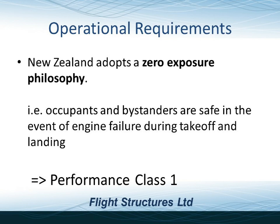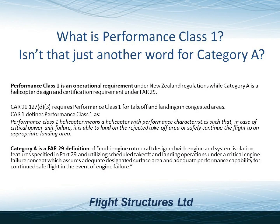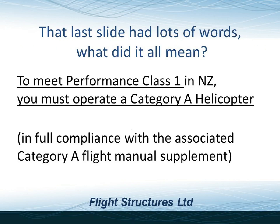So for those types of operations in New Zealand, you must operate Performance Class 1, and Performance Class 1 is basically a zero exposure philosophy. It means that with an engine failure occurring at any time, but in particular at takeoff and landing, you can ensure that the occupants and the bystanders remain safe. You can dive into the regulations and the operational requirements to chase it all through, but long story short, in New Zealand it means that you must operate a Category A approved helicopter in full compliance with the Category A flight manual supplement.